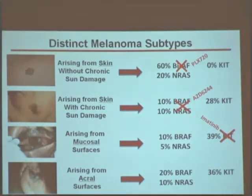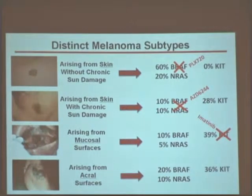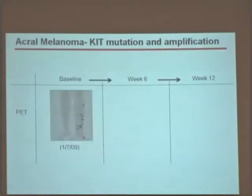So it's very important to know this, because if we treated this patient with this drug, we would have no effect. So we need to know what mutation is in the patient in order to treat the patient. This is called science-driven treatment, and this is new. This is very important, and this is what most of the treatments are moving towards right now.